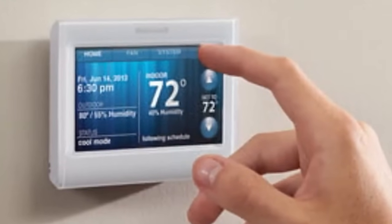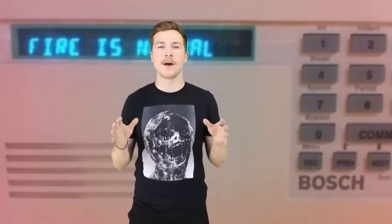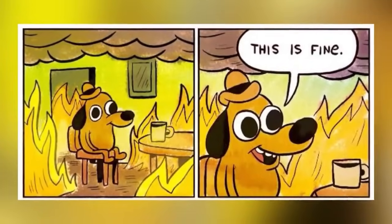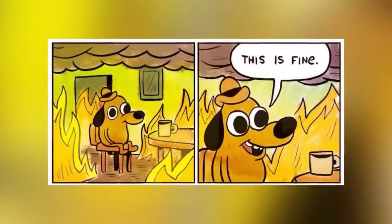Something like fire is normal will gradually increase the room in question to a spicy 1113 degrees Celsius, while ice is normal will drop the room to a chilly -195. Height is normal actually decreases the air pressure in the room so low that fluid accumulates in test subjects' lungs.